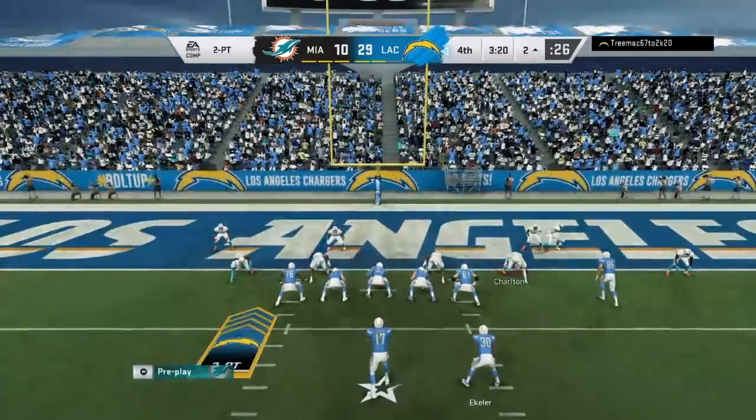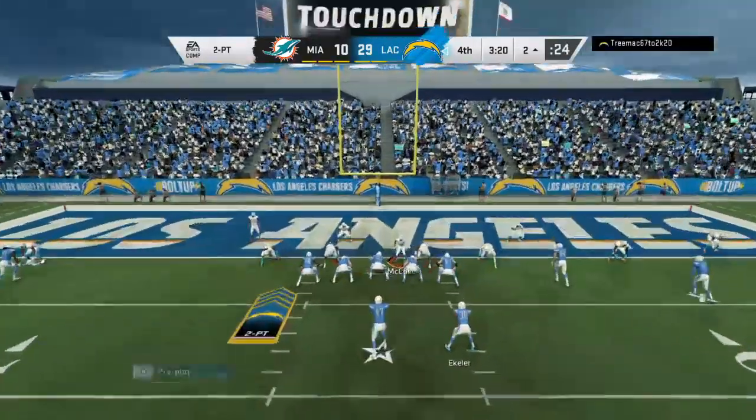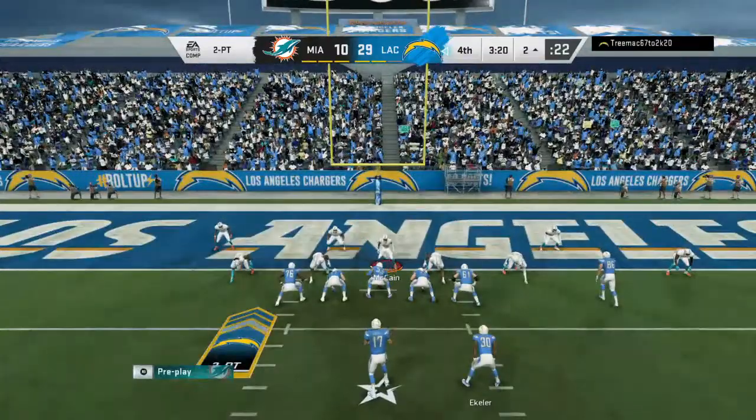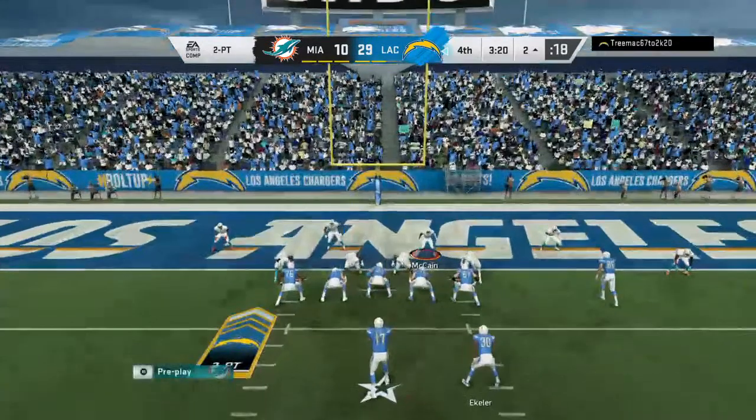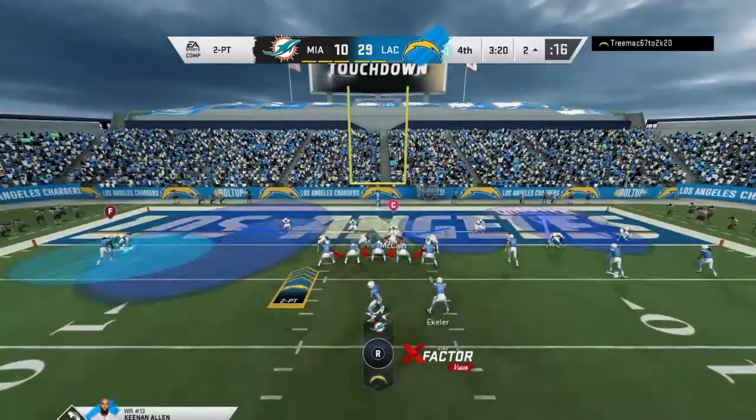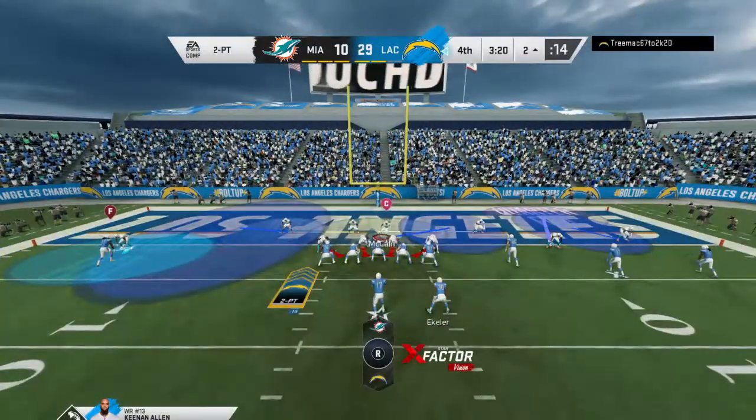Hey, Mike 52. Watch the screen. Cluster. Mike 52. I want that. Give me that ball, defense. Hey, exit. Give me that ball, defense.